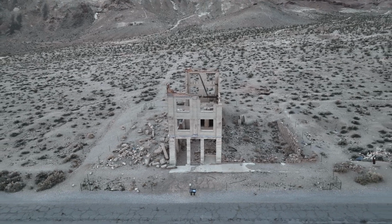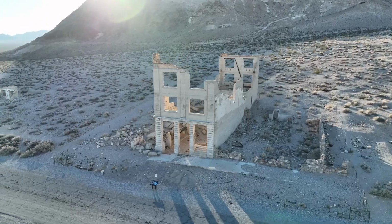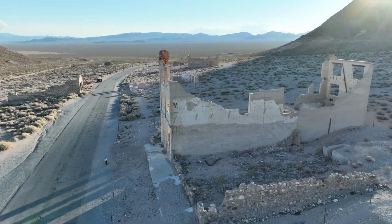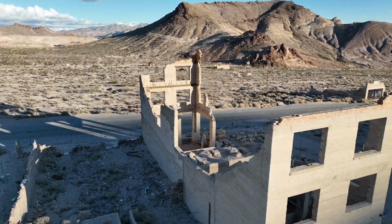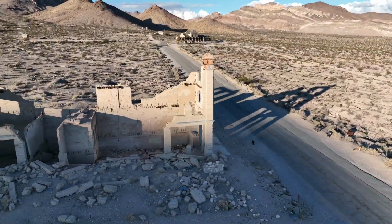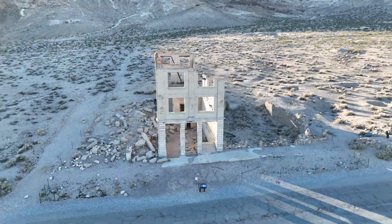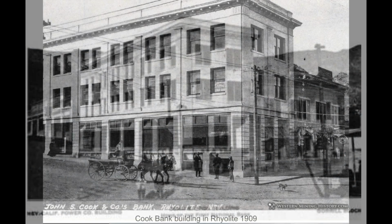The Cook Bank is probably the most iconic building in Rhyolite, and it's one of the most photographed ruins in Nevada. Built in 1907 and closed in 1910. It was built of poured concrete and was 3 stories, with a basement which housed the post office. The interior was finished with marble staircases and had mahogany accents. But after its closure, the owner of the building, John Cook, sold off all the fixtures.